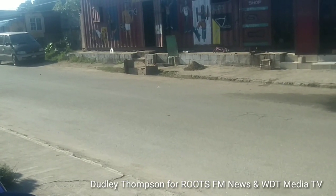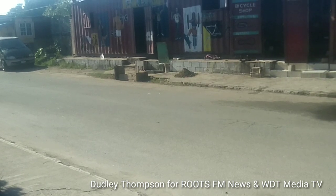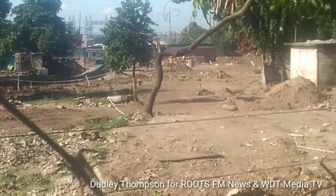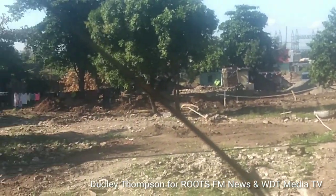The drain cleaning continues along Maho Drive. A quick look at White Wing. Work resumes on White Wing.